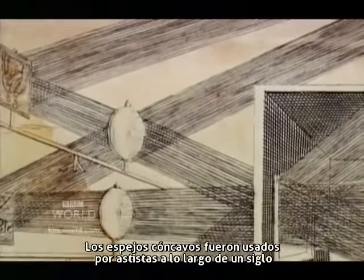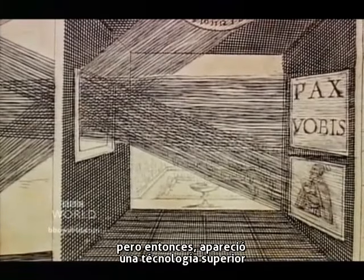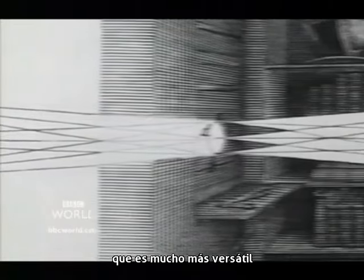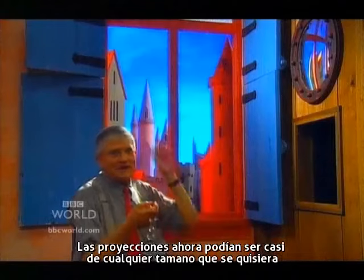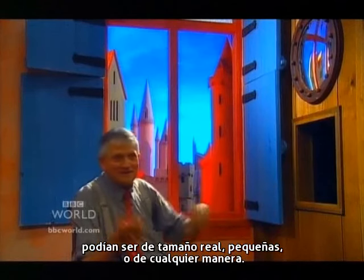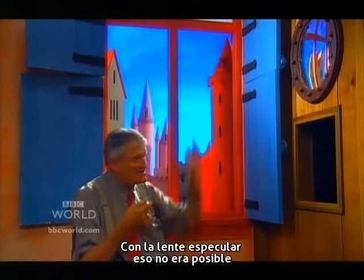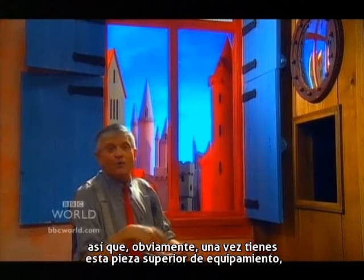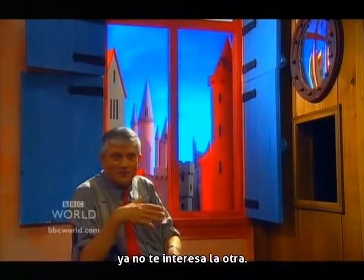Concave mirrors were used by artists for about a century. But then a superior technology came along, the lens, which is much more versatile. The projections now can be almost any size you want. They can be life-size, they can be tiny, they can be anything. With the mirror lens, that's not true. You see, it's a certain scale, that scale of the Netherlands portraits. So obviously, once you got this superior piece of equipment, you don't bother with the other.